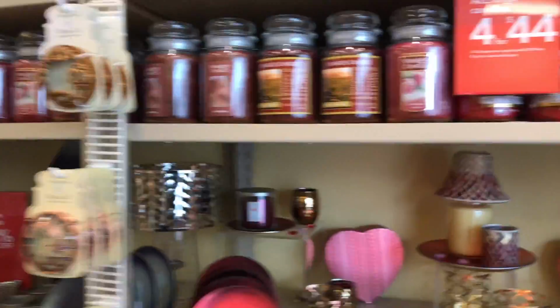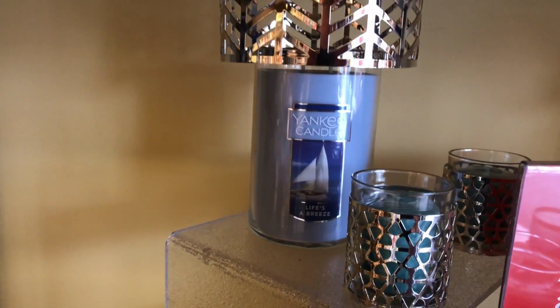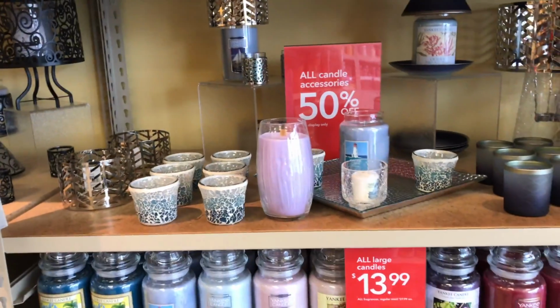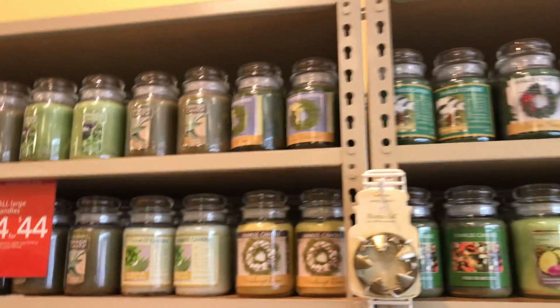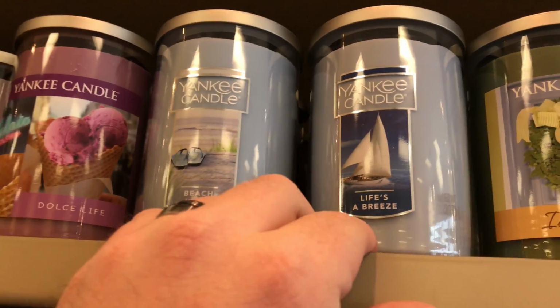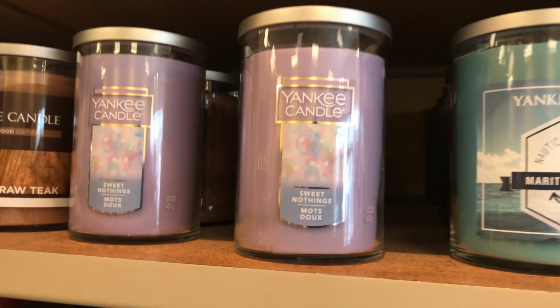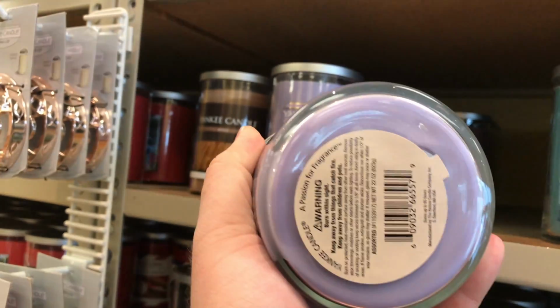Let's see, where are we gonna go? Oh yes, there is a Life's a Breeze. They have a couple of those hanging out around here somewhere. I just saw a couple. They're over there in the 2-wick tumblers there. Let's see what else we got over here. Oh, here they are. Yeah, there's the Life's a Breeze right there. And then we have the Canadian version of Sweet Nothings with the label there. That does smell right to me. So does the Life's a Breeze, even though they have the tan label there.